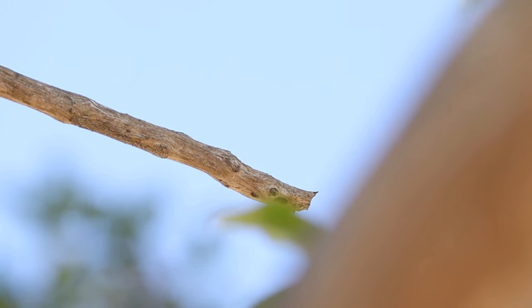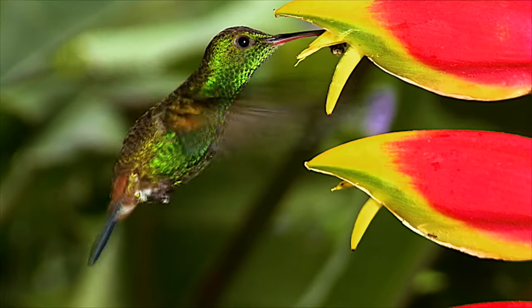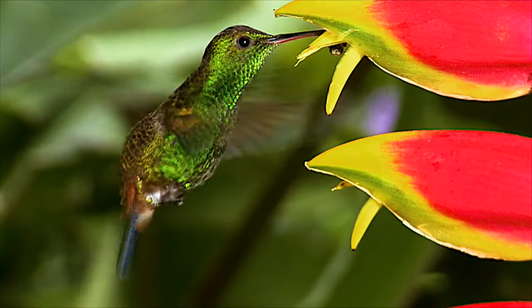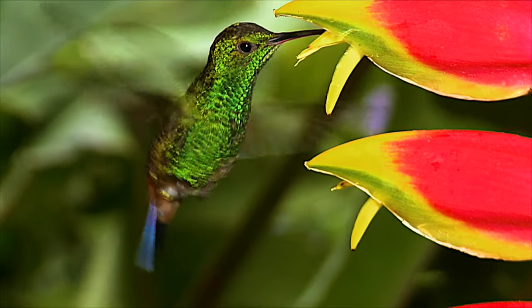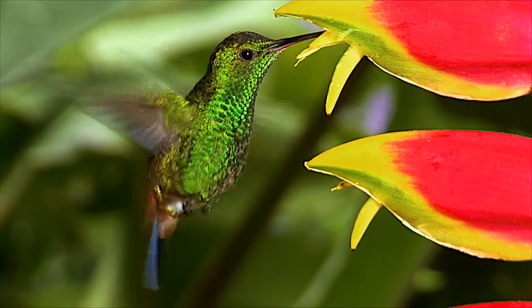Hummingbirds are fascinating little creatures, and there's a few things that you can do to encourage them to stop by your house. But to understand how to attract hummingbirds, it's first helpful to understand a little bit more about them. Hummingbirds get their name from the humming noise that their wings make from beating super fast. They can flap their wings close to 75 beats per second and reach speeds up to 60 miles per hour. Now that's fast. There are a few things that help these birds move so quickly.